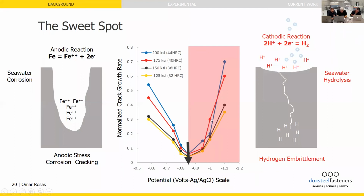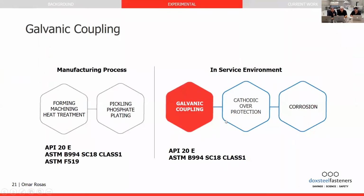And that is important for us because that happens every day when we apply cathodic protection or we use sacrificial coatings, because they live in this range of potentials. So now that I showed you the importance of potential and current, and I talked about sacrificial coatings and cathodic protection, let's talk about galvanic coupling by sacrificial coatings, and afterwards, let's talk about cathodic protection.